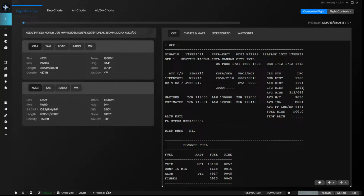In Seattle traffic, American 135 is clear of the runway. So that is annoying, and I may have to disconnect just because of that.